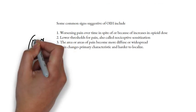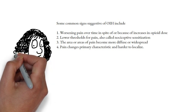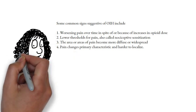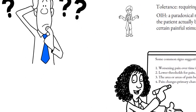Some common signs suggestive of opioid-induced hyperalgesia include worsening pain over time in spite of, or because of, increasing opioid doses; lowered thresholds for pain, also called nociceptive sensitization; the area or areas of pain become more diffuse or widespread; or lastly, pain changes primary characteristic and is harder to localize. For instance, pain previously described as aching, throbbing, or stabbing may now present as burning, numb, radiating, or pressure.